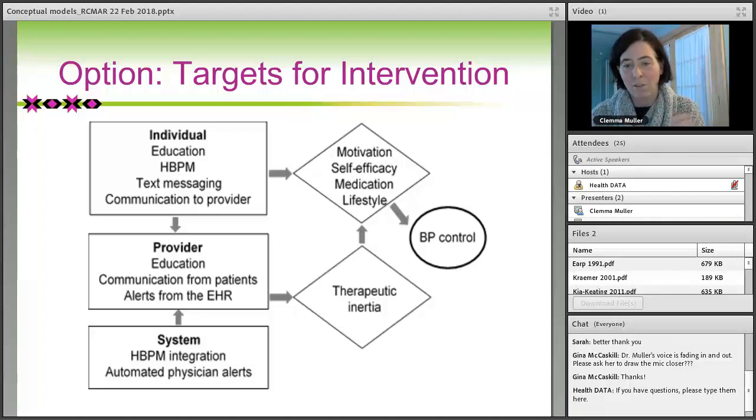And in this particular mechanism, it was required to have 3 levels of intervention. So we have the individual level, the provider level, and the system level. So we show how those targets for intervention relate to each other. We were required to evaluate mechanisms or mediating factors. And so those are the diamonds in our model.